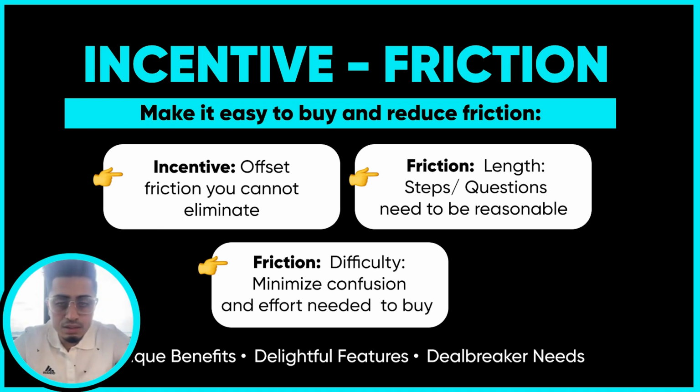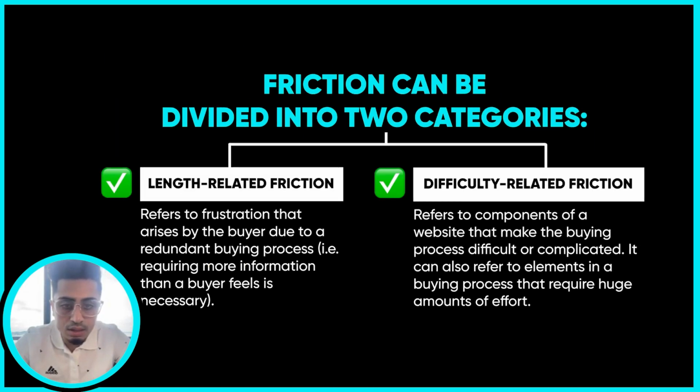Your goal really is to make it as simple as possible for someone to go from point A to point B, from unsatisfied to satisfied, from pain to gain. And if you can do that in the simplest way possible by increasing incentives and reducing friction, you're off to the races. Now, friction can be divided into two categories: length-related friction and then difficulty-related friction. Length-related friction refers to the difficulty one has because of a long buying process, more information you require, quizzes, anything that a buyer would simply deem as unnecessary.